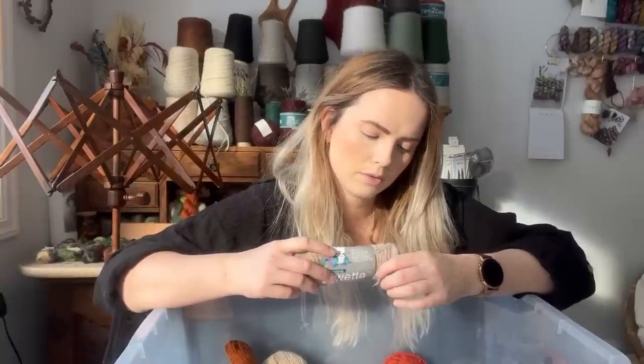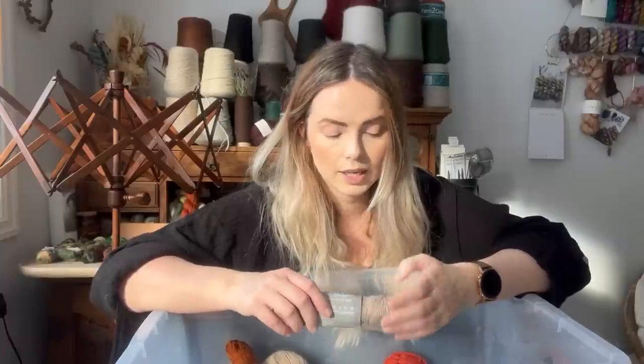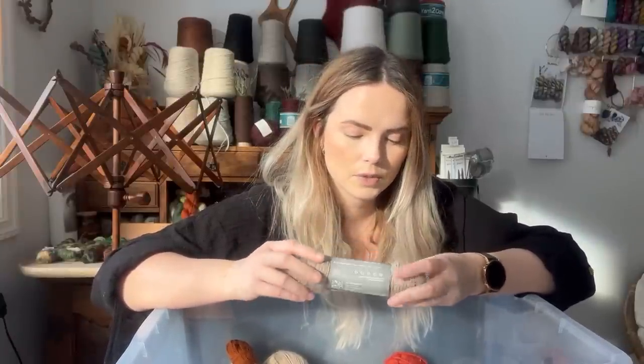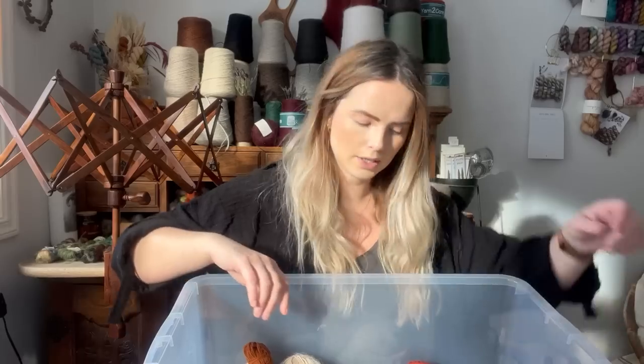I actually used this yarn for a pair of my own sock patterns that I knit up, the Mohair, and it does actually feel really nice and soft on the feet. So it's one of those superwash yarns that are not very superwashy, if that makes sense. It's not as squeaky to knit with, so it's one of the nicer ones.